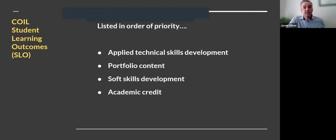The third thing is soft skills development. Those are the human interaction skills that are important for all of us when engaging with other humans, whether in a professional or a social environment. And because of the unique nature of an international learning project, they also get a sort of cultural awareness. In several of the projects there's a language component; we've done bilingual projects, which is kind of unique.